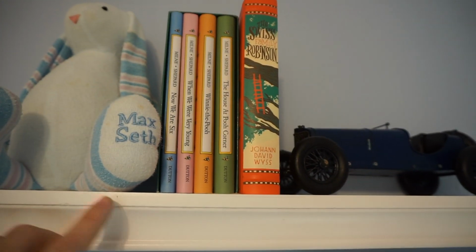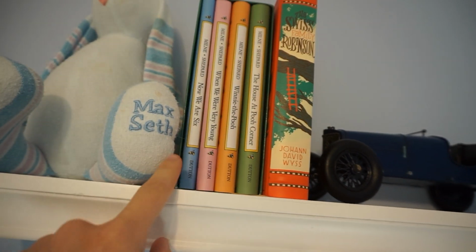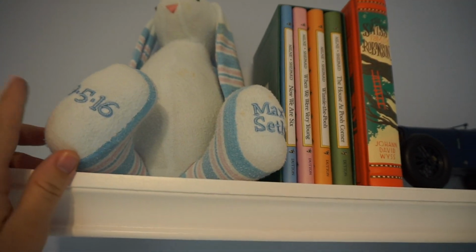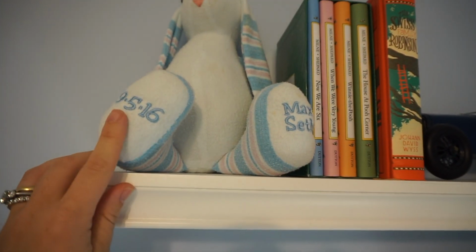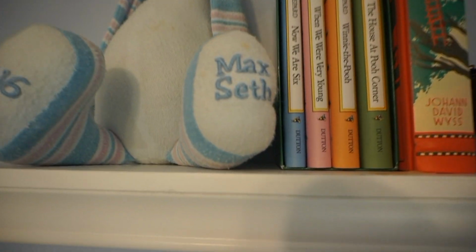And then these are just some special books he's had since he was born that I bought for him. This was one of his first Hanukkah presents, this Winnie the Pooh set. And then this is something from his nursery that's really special. This is the hospital blanket he came home in, and it was sewed into a little bunny for him, which I just think is so cute.